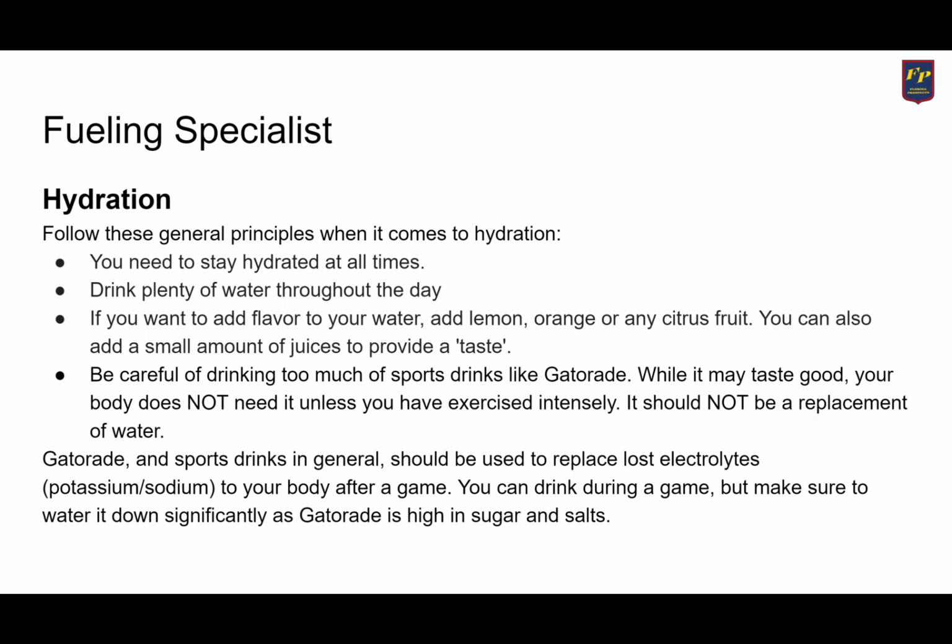Okay, when we're talking about hydration quickly, there are some general principles that you need to follow. Obviously, your goal is to stay hydrated at all times. You need to drink plenty of water throughout the day. If you want to add some sort of flavor, you can. Our recommendation is to add a fruit, like a lemon, an orange, or a citrus. That will help provide a little bit of taste without the sugar and salt.